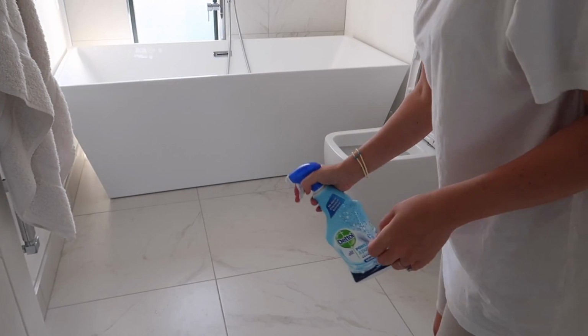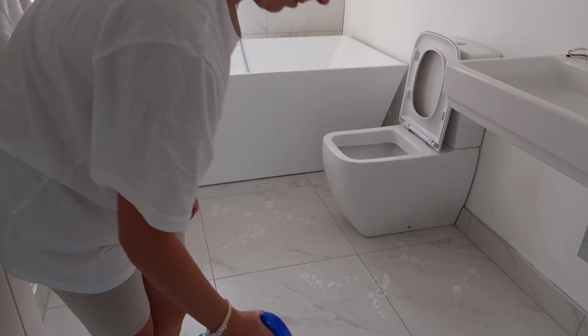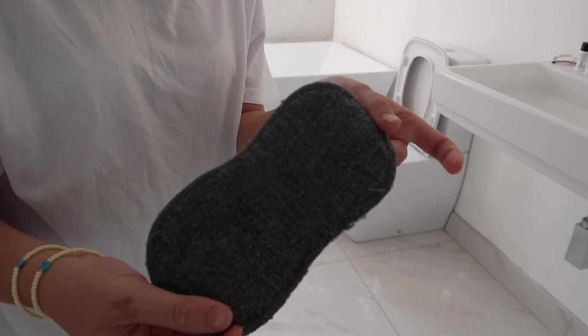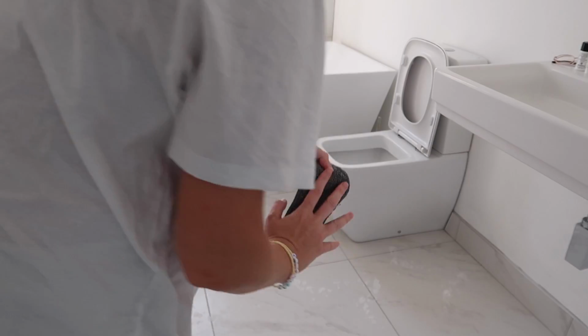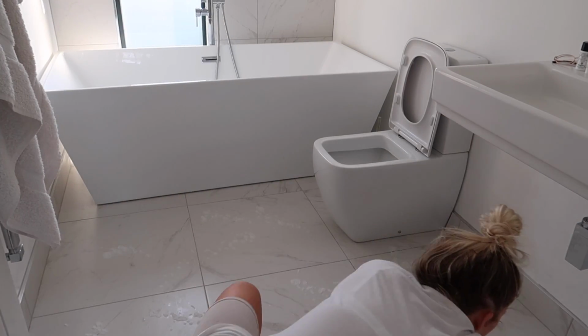For the bathroom floors, I do normally use Dettol floor wipes, but I've run out, or I'll use my Vileda 2-in-1 mop. It's at the bottom of the house for today, so instead I've used the Dettol bathroom spray, and I sprayed that all over the floor, and then I've wiped it with another new cloth.